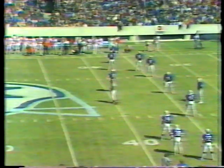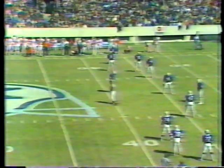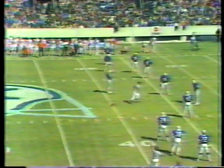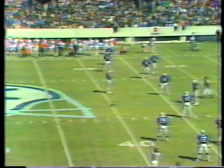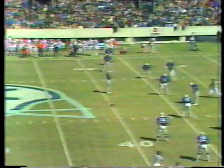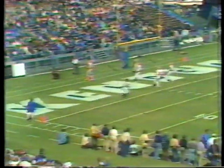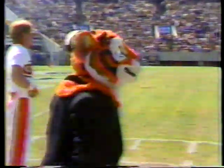Senior Rick Strine will kick it off for Kentucky, as back deep to receive 22 Perry Tuttle and 27 Kevin Mack. Mack on the far side, Tuttle on the near side. Strine out of Montoursville, Pennsylvania, kicks it deep. Over the end line, automatic touchback, first and 10 Clemson at their own 20-yard line.